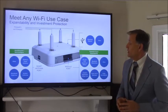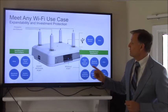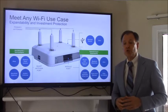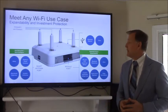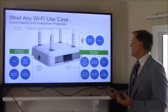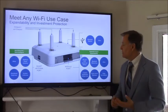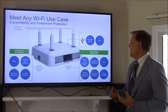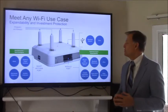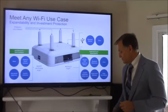Here you can see the 3800 with the smart antenna port as well as the modular port. Now the modular port is used for expandability and scalability down the line with your network for such things as video surveillance or future Wi-Fi standards that will come out through future amendments, Bluetooth beaconing, as well as other custom applications that you'll be able to use through that port.